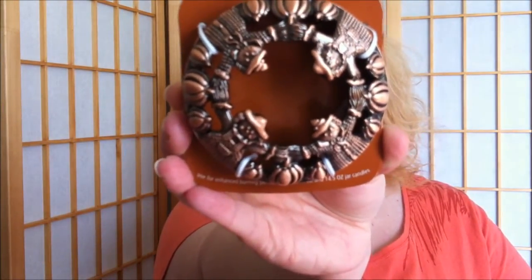And these Aluma lids fit the 22 ounce and the medium jars also from Yankee. And I just thought that it was super cute. So I'm really glad that I picked that up. So now that that is out of the way, we can start on our Keurigs.